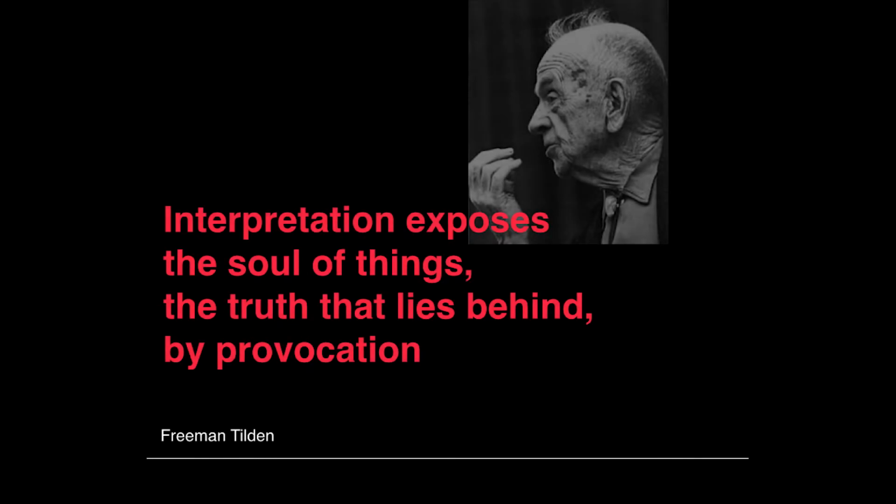So back to Freeman. Interpretation exposes the soul of things, the truth that lies behind by provocation. We did an exhibition a couple of years ago in Derry, Londonderry, I think that's the right way of saying it now, about the plantation of Derry. Probably one of the toughest subjects we've had to tackle so far is how do we tell the plantation of Derry right down the middle for everybody to come into the Guildhall, which is a cross-party supported building. Everybody believes it's a very community shared space.